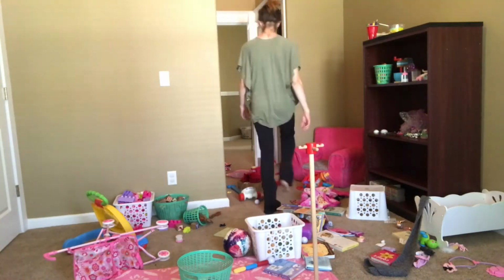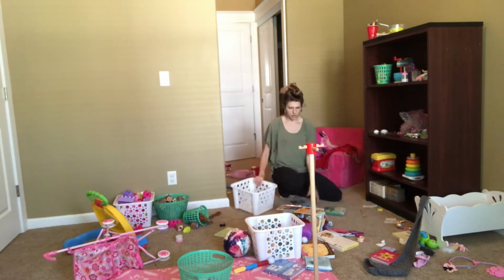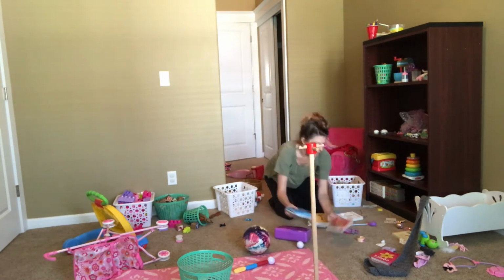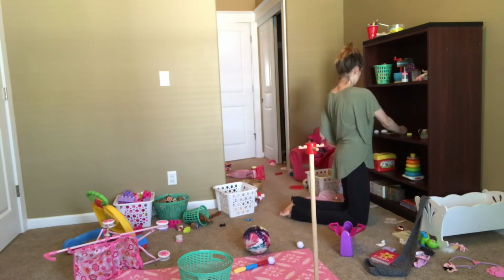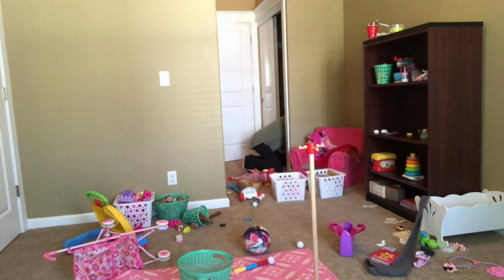When I cleaned this room, according to the timestamp on my phone, because I recorded it obviously, it took probably a maximum 15 minutes. And I had not picked up this room in a couple days. It's been at least a few days. I have not been regularly picking up the toys. So that's the high end of what it takes to just get this room back in order. Obviously, if I do it every day, it would take way less than that.